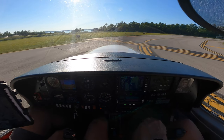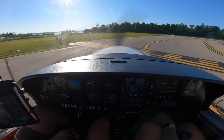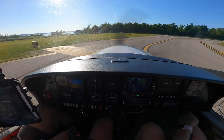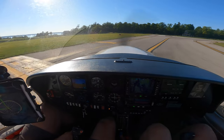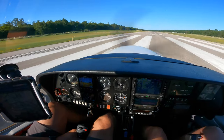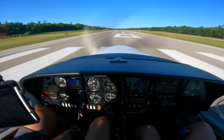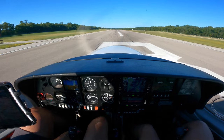Mackinac Island traffic, Diamond 3 Delta Sierra, departing runway 08. It'll be a turnout to the south. Mackinac. Camera rolling. Airspeed's alive.